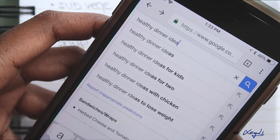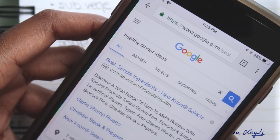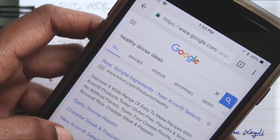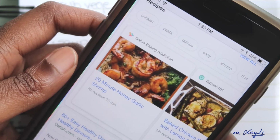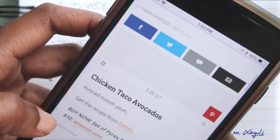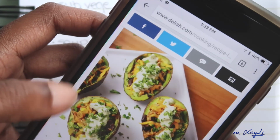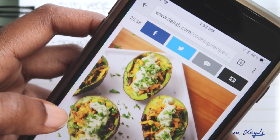ideas. Now keep in mind that I am single. I do live by myself, so I'm doing this for me basically. And so I'll go through, ooh, honey garlic shrimp, that looks really good. So we see 60 easy healthy dinner. Chicken avocado tacos, that looks really good. I think I do have avocados in there.